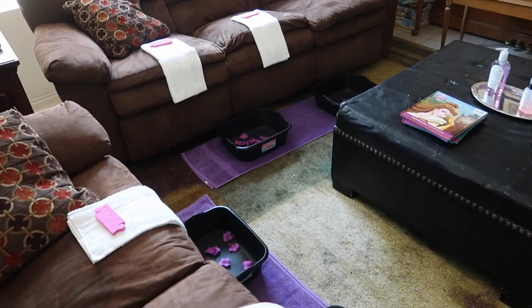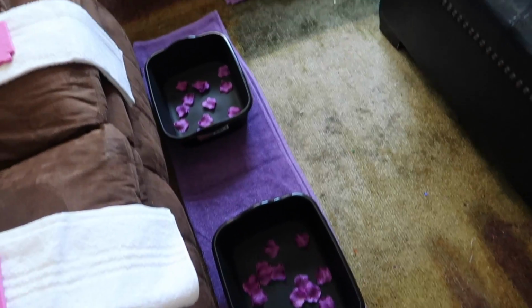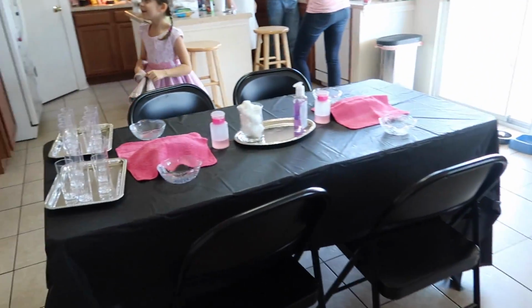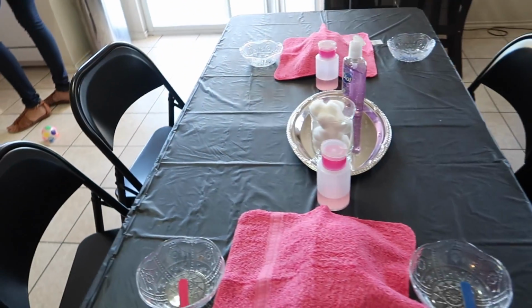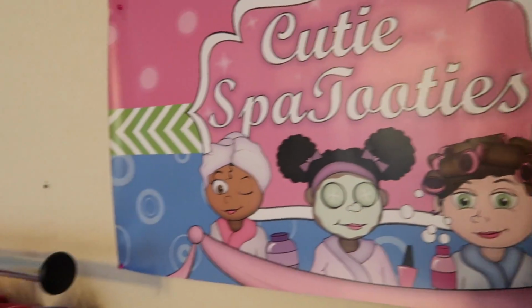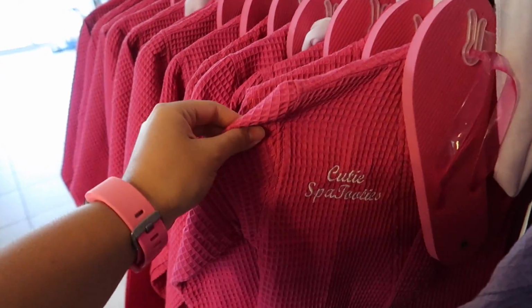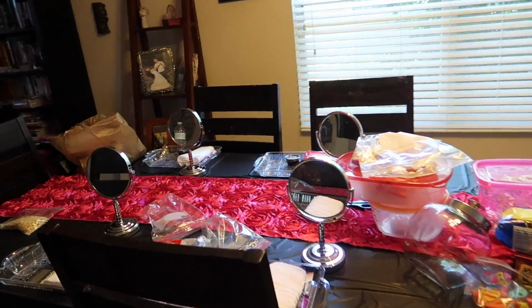Spa day, so freaking cute. Look, they have them. This is a pedicure station. The, I'm assuming, manicure station. So cute. It's Cuties But Tooties, right? That is such a cute name. Oh my gosh. And look, they have little, oh my gosh, so freaking cute. So cute. And they have such a cute setup.